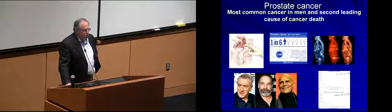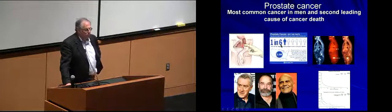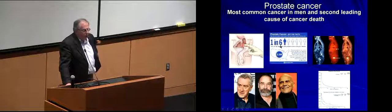So we started our first clinical trial almost 2 years ago. We used prostate cancer. A lot of famous people get prostate cancer. The good news is that although it's fairly common, most people are cured. And the bad news is if you get metastatic prostate cancer, it's a nasty disease, and basically everybody dies.